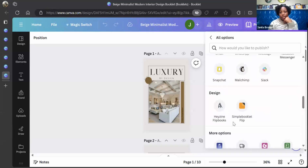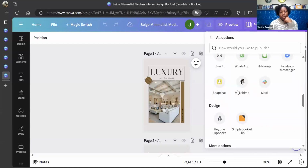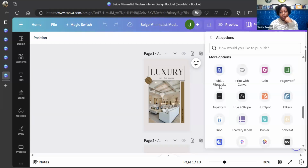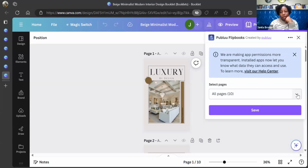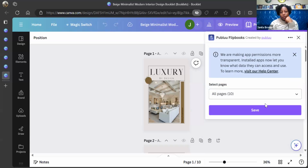There are other ones like hazing flip books and simple booklet flip. I have not used those. Even if you have a MailChimp account, you can send it to your email and send it out as an email blast. Lots of possibilities, but we want Poo flip books. So you're going to scroll all the way down. Remember, you hit more, and then you go down to Poo flip books. Again, make sure you choose all pages, because if you have more than 10, it's going to default to 10 pages. Then you're going to hit save.